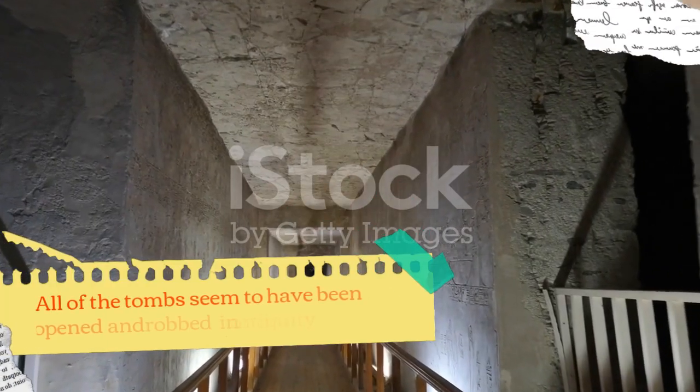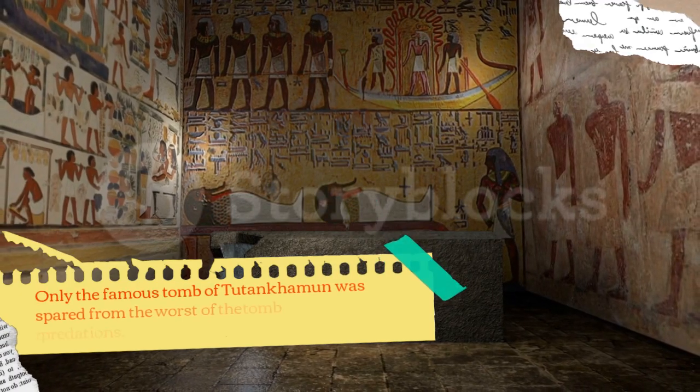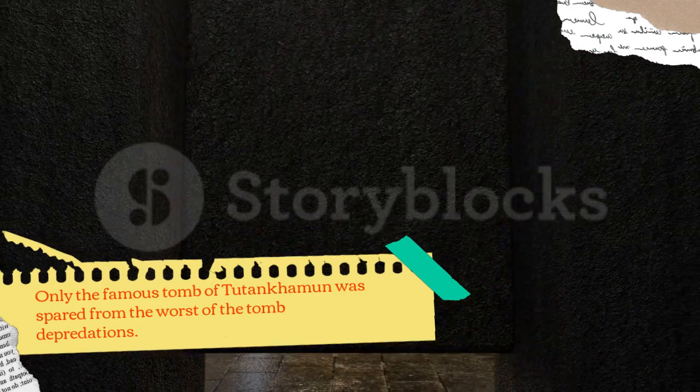All of the tombs seem to have been opened and robbed in antiquity. Only the famous tomb of Tutankhamun was spared from the worst of the tomb depredations.